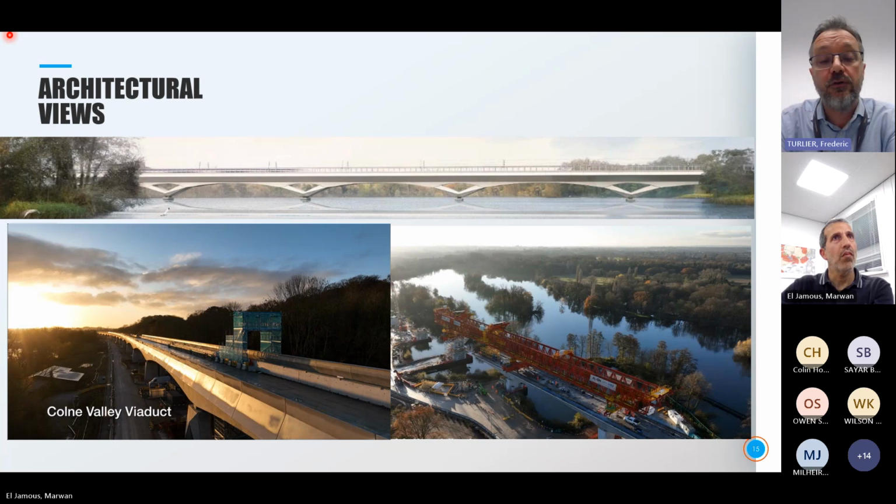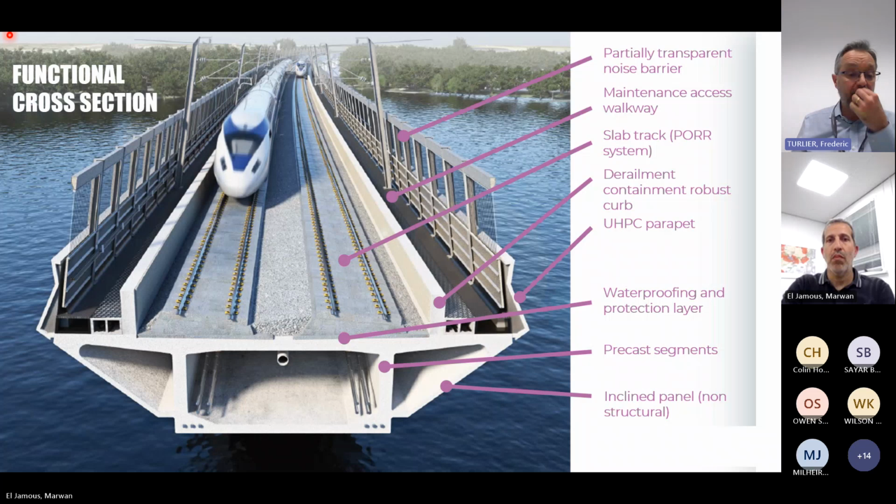So in terms of the technical design for the Colne Valley Viaduct, a lot of you are involved in rail construction, so you will recognize a lot of this. The Colne Valley Viaduct is a single box, meaning that it's one deck, which carries two tracks, plus service walkways on the side, anti-derailment barriers, noise barriers, posts for the power catenaries, etc.